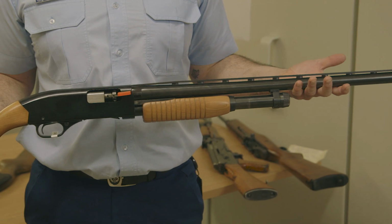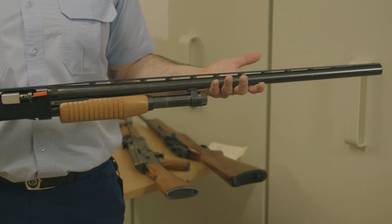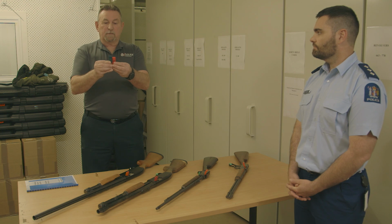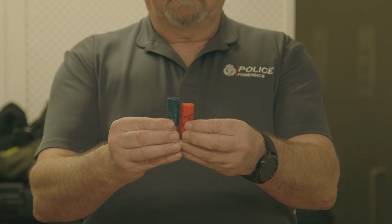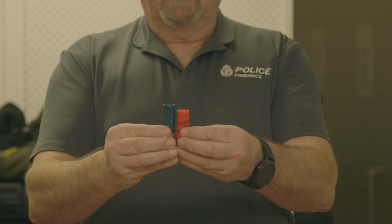Many rimfire and shotguns will be chambered for different size ammunition. So you'll see by these two rounds that I'm holding up are both 12 gauge shotgun rounds. The red round on my left is a 2 3/4 inch round, and the one on the right, the green round, is a 3-inch round.